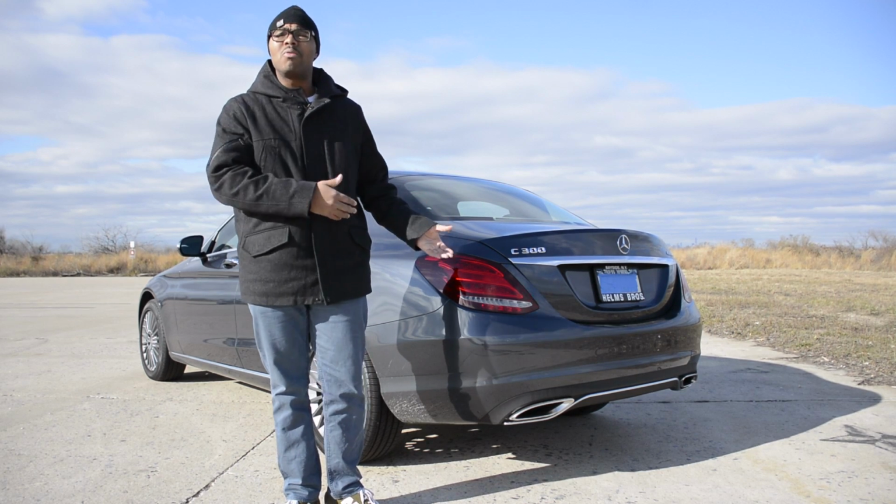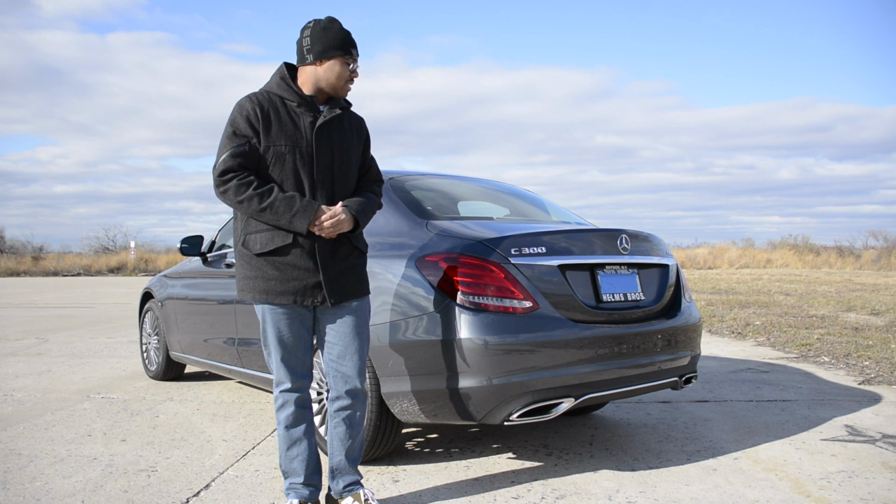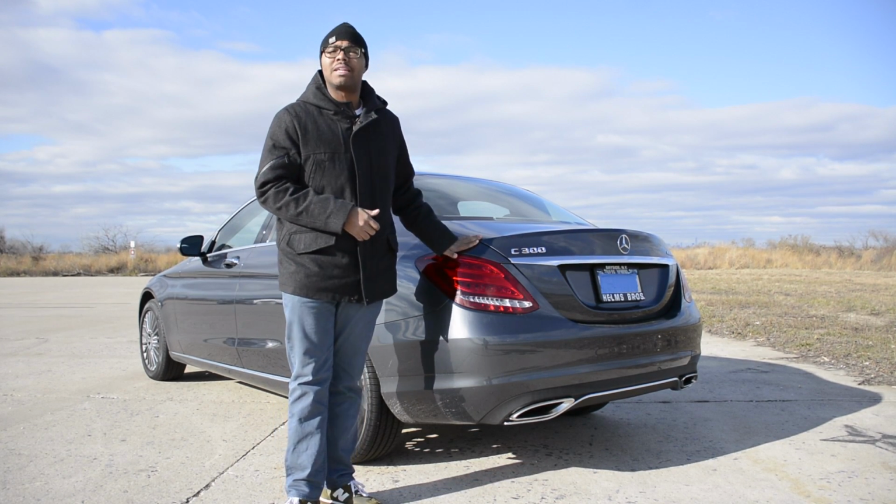But yeah, let's get to it. You know what, I want to drive this thing, I want to experience this with you guys as well, and the C-Class has always been the pretty cool Mercedes Benz, so let's just hope that they completely changed it on this car.